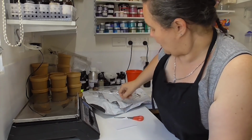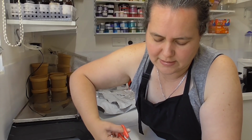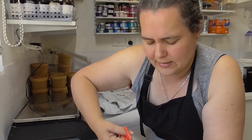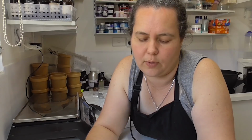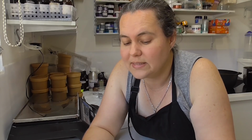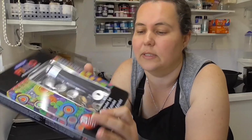So I went and checked out Lisa's site to see what she recommends for the bigger discs, and she says on her website that this Fimo Professional is the way to go. Now you do have to be careful here in Australia if you are looking to get one of the Fimo ones. Some of the Australian sites sell the 18mm ones. This one I've had to get, I got it through Amazon but had to get it sent in from the US, and it is a 23mm extruder.